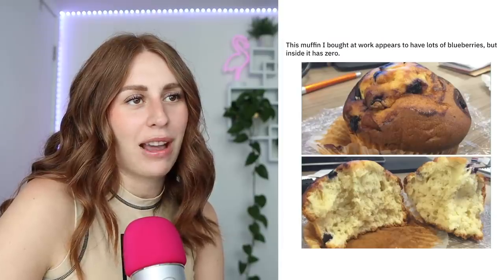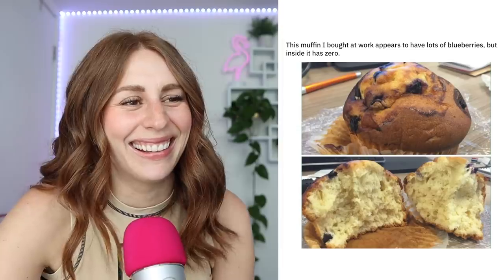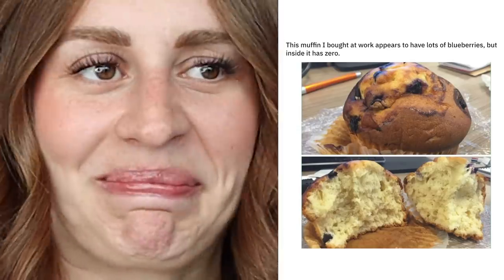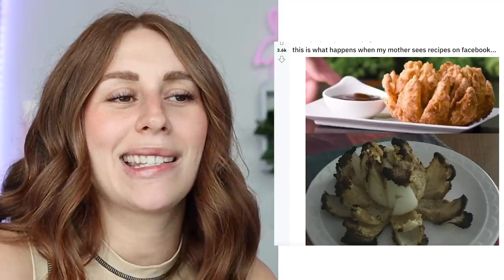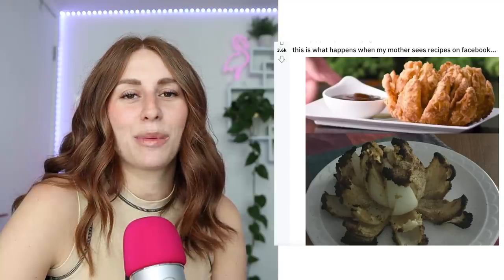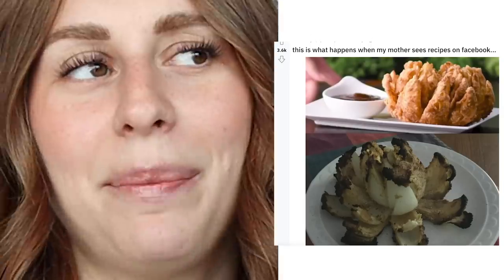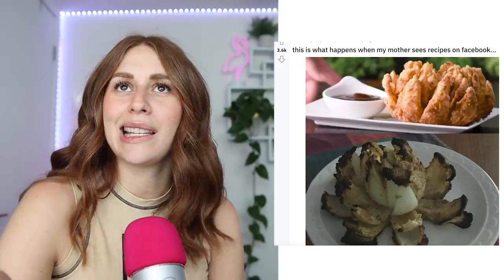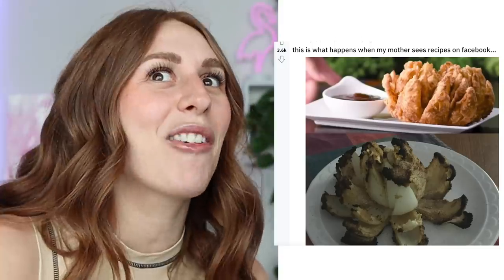I can't wait. Where are the bubbles? You promised me bubbles! This muffin I bought at work appears to have lots of blueberries, but inside it has zero. What? That's so weird. Oh, that's disappointing. This is what happens when my mother sees recipes on Facebook. Why is this so relatable? I feel like this is what happens every time I see a cool recipe on TikTok. I'm trying to get better at cooking, all right? I see a cool recipe on TikTok. That looks easy. Nope, it's not. It's never that easy.